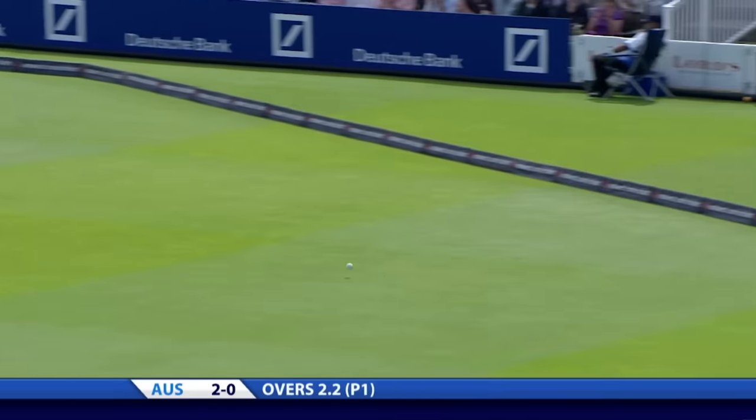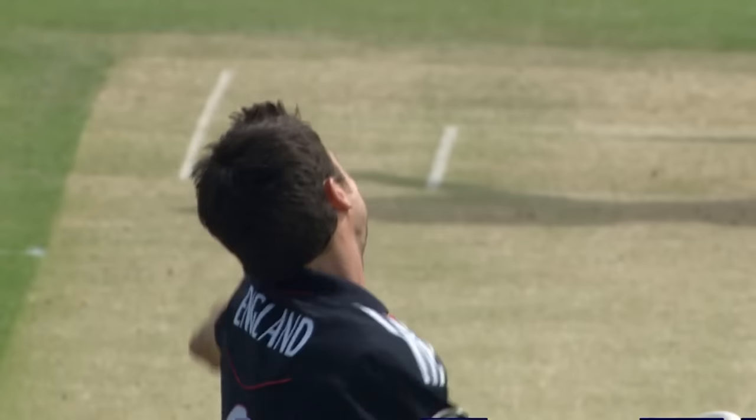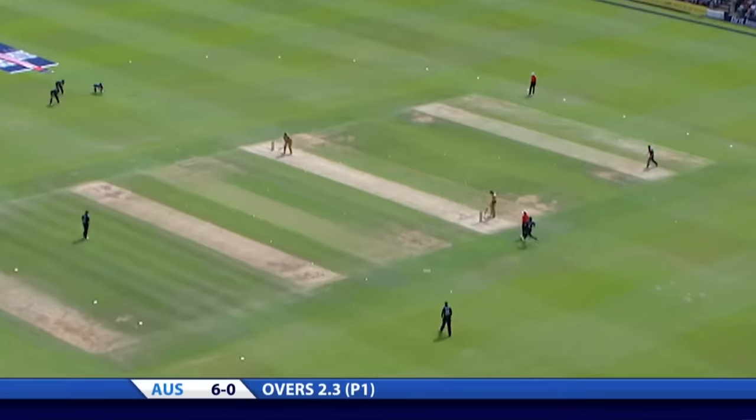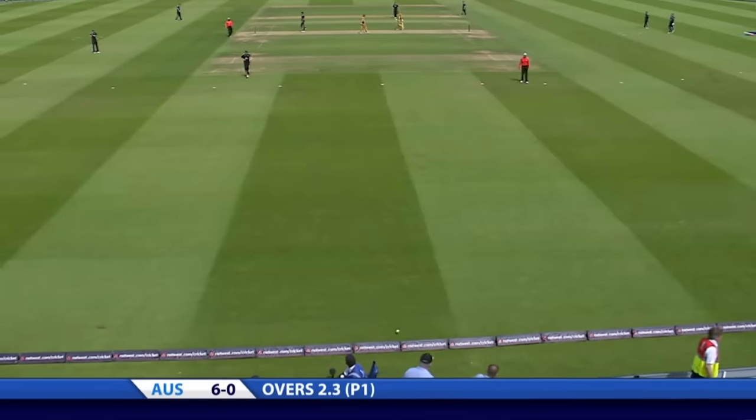Short again, and Watson, as he does, pulls off the front foot and gets it in front of square. First boundary of the day. Pulled again, and again in front of square, albeit just this time. But the result, exactly the same.